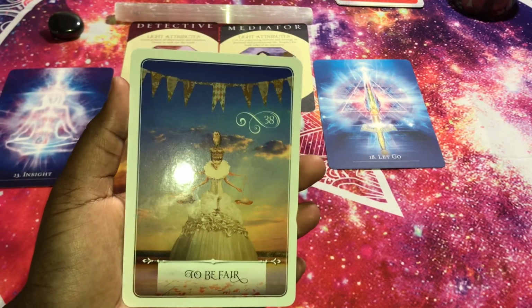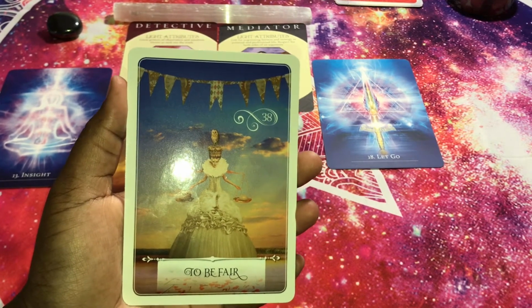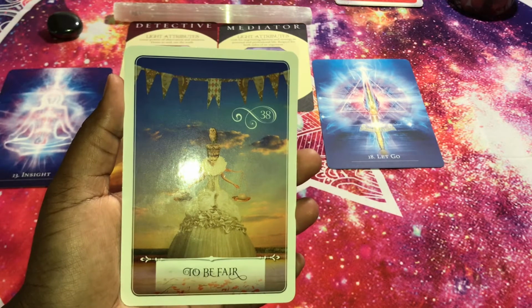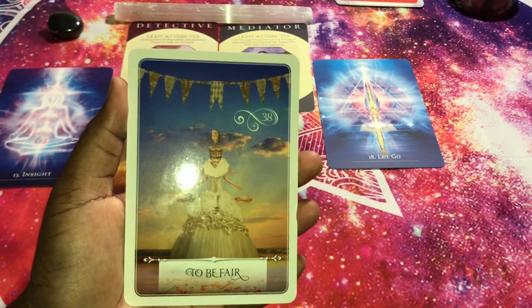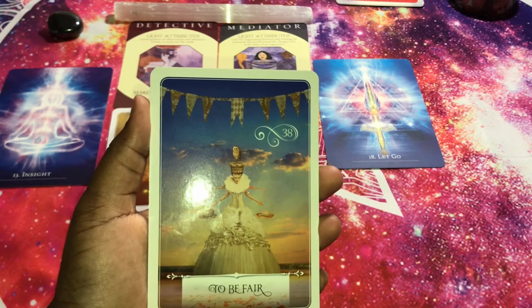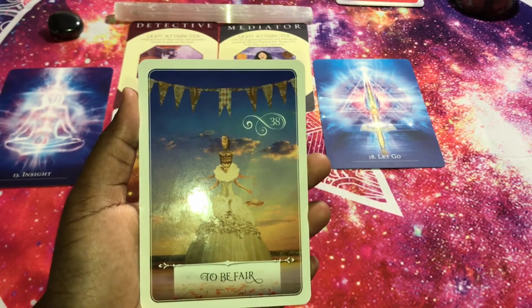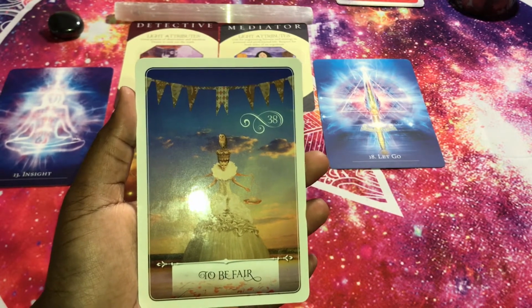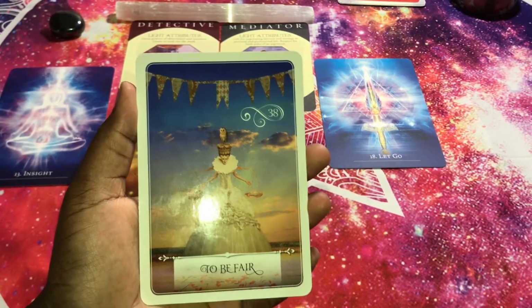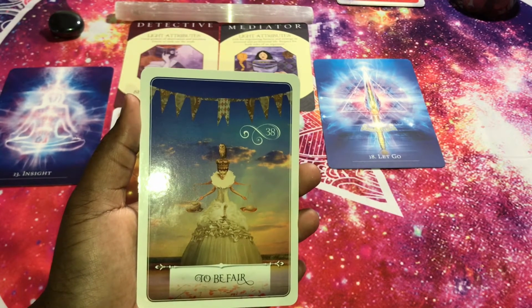First of all, be fair with yourself. Recognize that this is not a curse, this is a gift, okay? And be fair with others, because you can actually help heal others. I feel like this is saying be open to helping to heal others, but first you must heal yourself. But be fair to yourself and understand that there's nothing wrong with you, that this is something beautiful. It's not a curse.